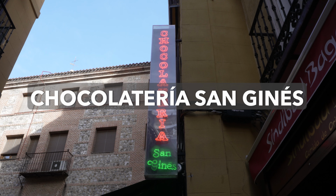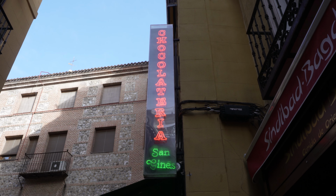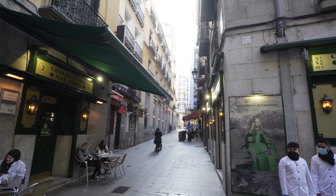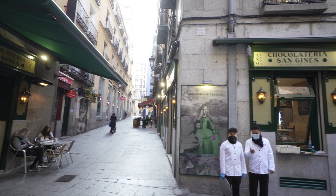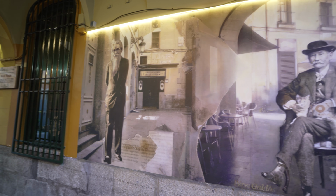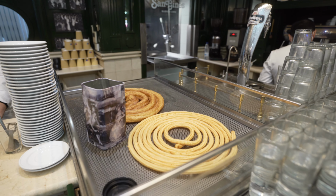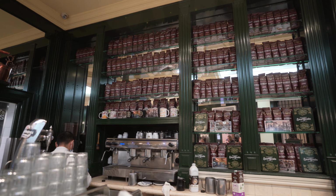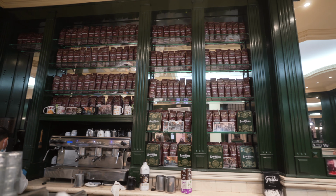And right next to that is Chocolateria San Ginés, which dates back to 1894. There's plenty of churrerias throughout Madrid, but I honestly think that visiting this place is worth it. We're talking churros here, so let's keep things in perspective. The churros there are delicious, and yes, I could tell the difference between some of the other ones that I tried. The quality wasn't as good in other places, but at the end of the day, they're just churros. But for me, it's more about the experience and the history of the place.